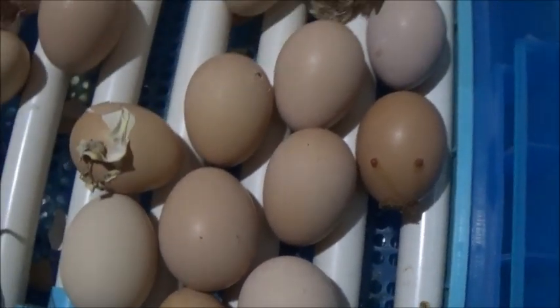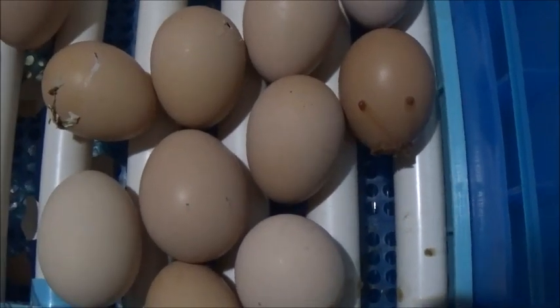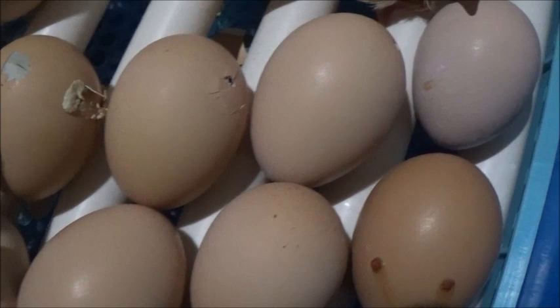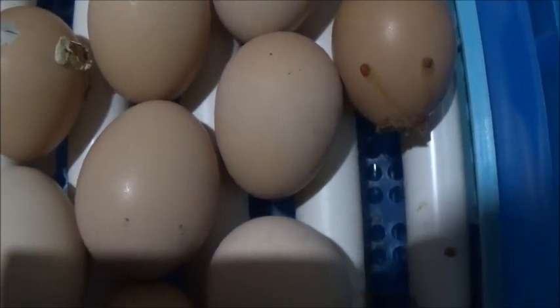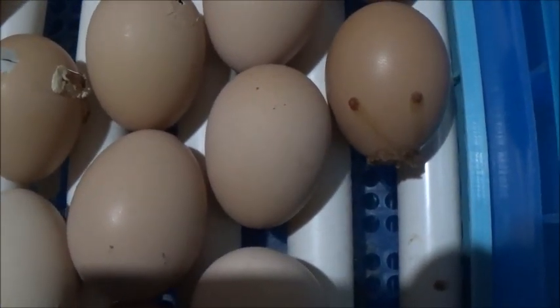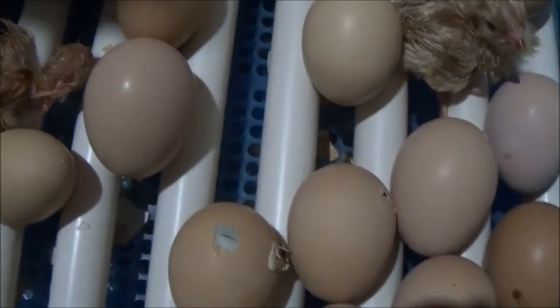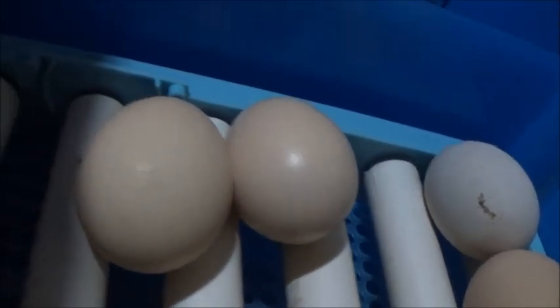There we go. There is a little chick in here that's trying to get out. He's made his first little hole there. So I'm going to set these two guys next to each other. Get this guy's little hat off. There you go, little buddy. There's another one pipped right there. Another one there.